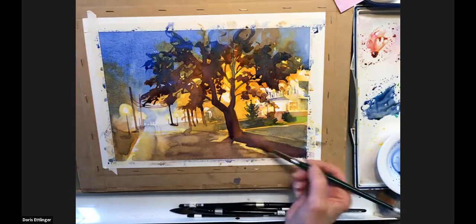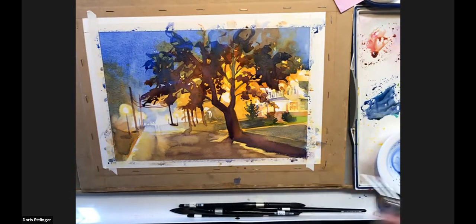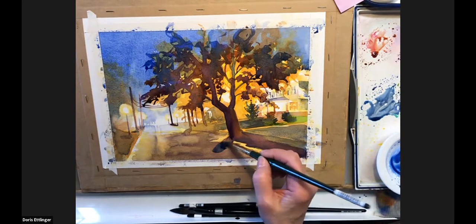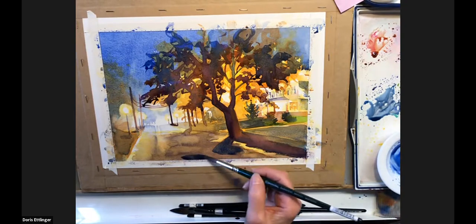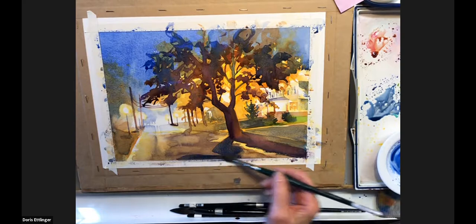All right, so this is strong right here. I need to make the street stronger. So I would do that. And just make.